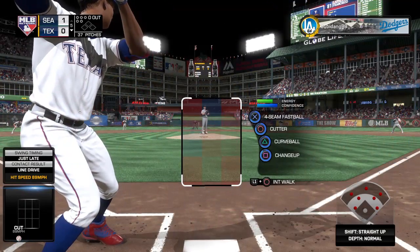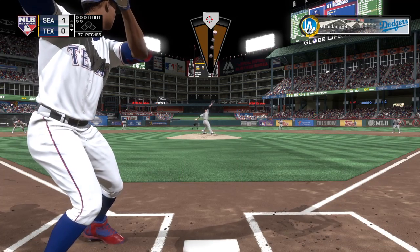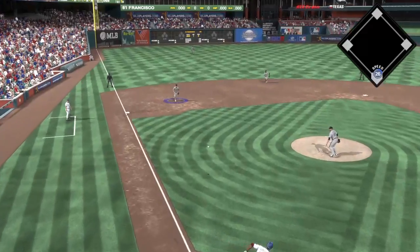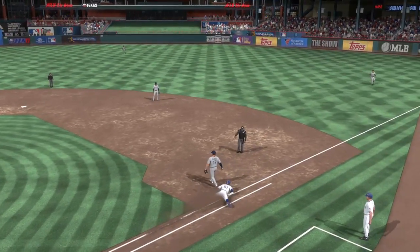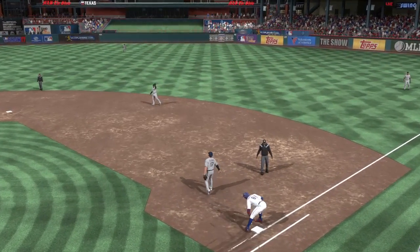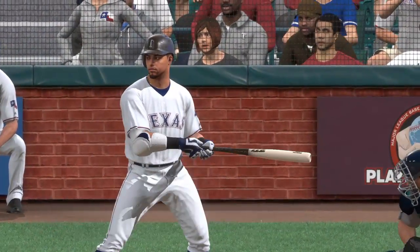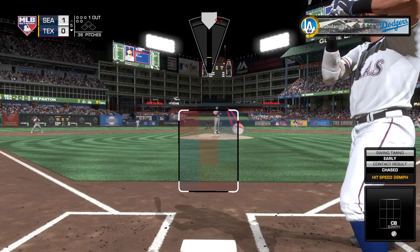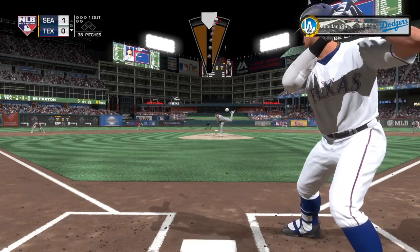So striding forward now, Ernest Francisco comes into this at bat 0 for 1 in the ballgame. Chopped weakly to the left. Valencia gonna have to hurry, and he's retired, 1 away. Here's Rougned Odor now. 0 for 1 for him here in this one. Ready to deliver. Here's the first pitch.